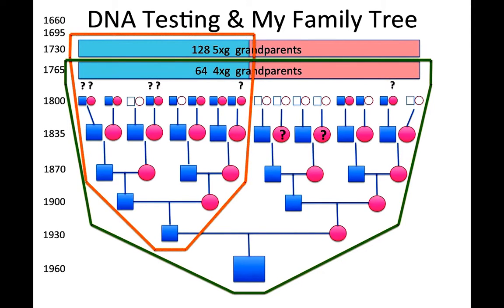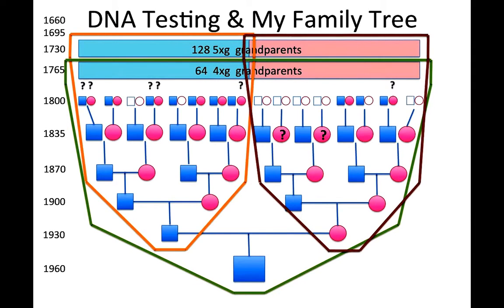But I've also tested my dad, and so I've been able to go back an extra generation, and this test will hopefully have a fairly good chance of detecting relatives who may be related on any of my lines back to common ancestors who were born about 1730. But I've also tested my aunt, so I am also able to go back on my maternal side to about my 5 times great grandparents.